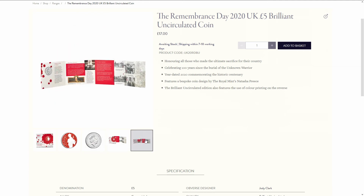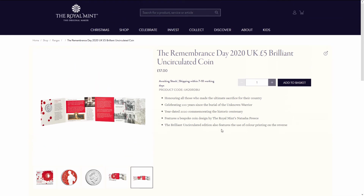Here's the packaging, as per usual, in the standard folded packaging there. Now, obviously, these don't come in a limited edition, brilliant uncirculated. They sell them until they sell them, and I don't know. It seems like these aren't so sought after, unfortunately, this year. That may change. There are some occasions when these sort of coins don't sell very well at the time, but later on they become really well liked and sought after, and the price consequently goes up.